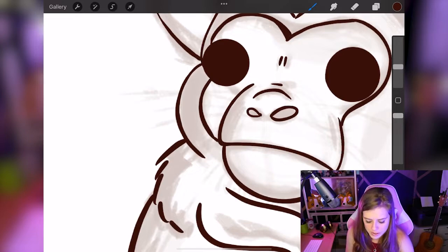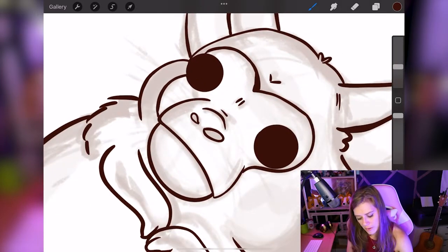I don't like to add the whiskers as line work. I like to add them as a color later at the end. So I'm going to hopefully remember that I have to put whiskers.